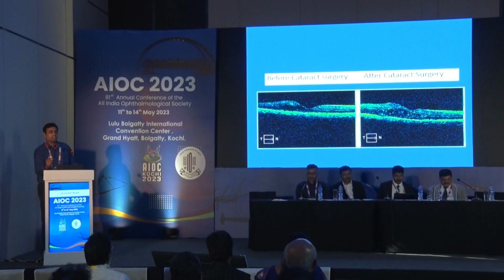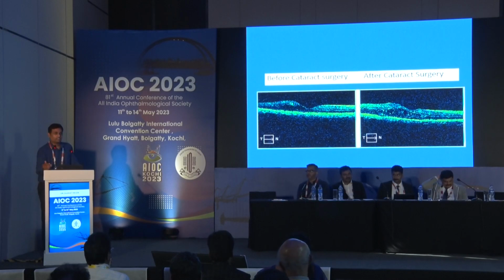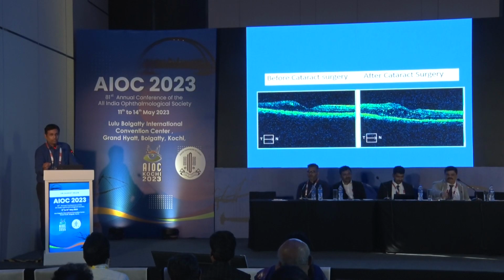So usually in these cases, what I prefer, if the patient has moderate to severe NPDR with no macular edema or there is extrafoveal edema, is to give anti-VEGF along with the cataract surgery. Similarly, if the patient has diabetic macular edema, we always treat the macular edema first, then go for cataract surgery. And if the patient has a significant cataract, then usually I prefer an intraocular implant or anti-VEGF 2 weeks before the cataract surgery. And before doing the surgery, we do an OCT and see whether the edema has decreased. If it has decreased, we go ahead with the cataract surgery.